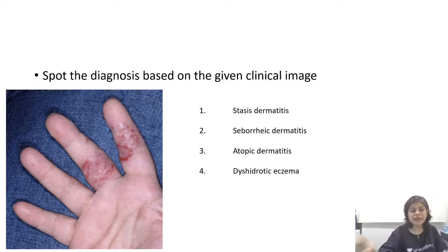So basically, it cannot be stasis dermatitis. Where does stasis dermatitis happen? Stasis dermatitis will happen at the sites of stasis, where your areas are dependent. So it will happen on the lower extremities, especially along the gaiter area of the foot. So stasis dermatitis definitely is not the answer.